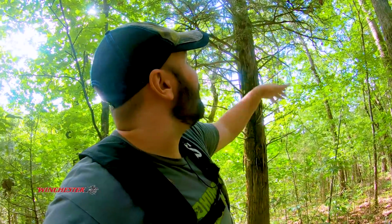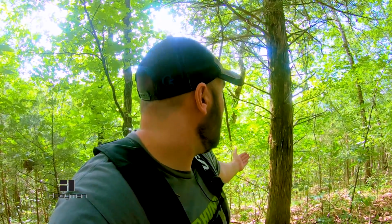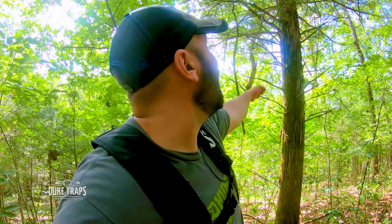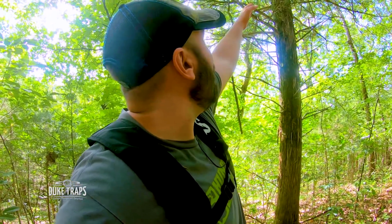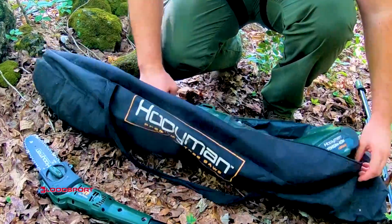So this provides a lot of cover. Cedars are usually pretty straight, so it makes it easy to hang in. And what we're going to do is clean up the back side of this cedar. We'll hang our vine steps up here on the back side, and then come around on the front, make a little hole up in the branches, and that's where we'll hang our stands.